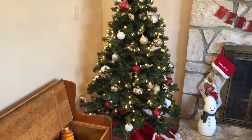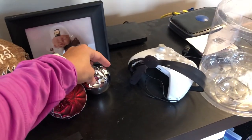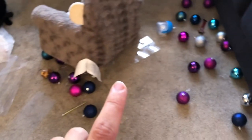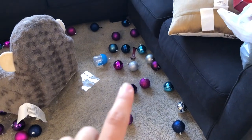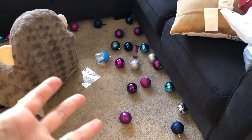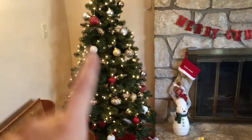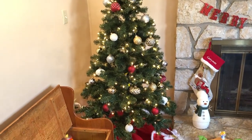Okay, so this is the tree with both boxes of ornaments up now. We did have a casualty. I broke one of the ornaments, but thankfully on the old pack that I have ones that look just like it, so I just replaced it. Not a big deal. I really like this color scheme. As you can see, before in years past, I had a purple, blue, and silver tree, which isn't very Christmassy. I don't know why I picked out these colors in the first place. And now I have a red, silver, and gold theme, which I love.